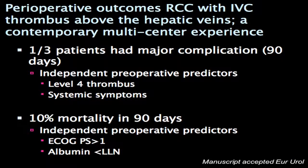What we found is 1 in 3 patients had a major complication after surgery. Independent preoperative predictors of this were a level 4 thrombus or the presence of systemic symptoms, being fatigue or weight loss. 10% of patients had mortality in 90 days. It was about 5% at 30 days and about 10% at 90 days. The preoperative predictors of this were ECOG performance status greater than 1 and albumin less than the lower limits of normal. Both of these increased the patient's risk about fourfold. And so these may be the patients that will be most suited for neoadjuvant clinical trials.